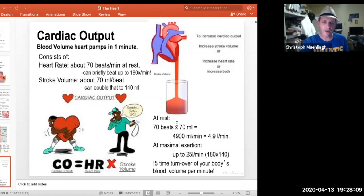at rest. And the cool thing about that is you can briefly get that heart rate up to 180 if you exercise, if you want to push it up a little bit. And then that gets a lot more blood pumped. And then the stroke volume goes up too. It can double as well.